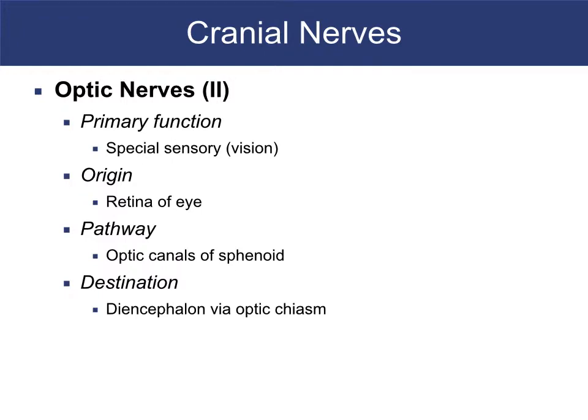All right. Number two is the optic nerve. It only does one thing, and that is it carries your vision. It's a special sensory nerve, obviously. The only thing it carries is a special sense called vision. It starts in the retina at the back of your eye, and it carries it out through the optic canals, out of the orbit, and to the optic chiasm, the crossing thing right near the pituitary gland. Then it heads back into the diencephalon, goes to the thalamus, and eventually goes back to the optic areas.